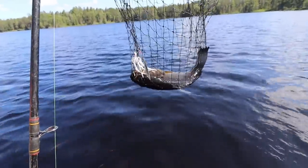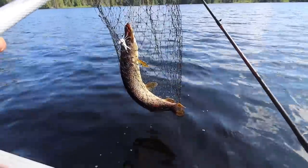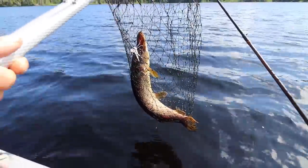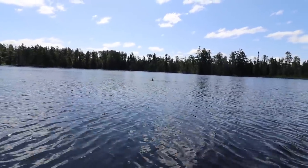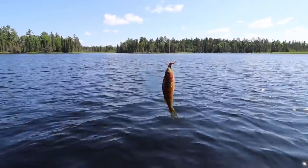Largemouth bass. It's a nice keeper northern there. That's probably very nice. Same size as that one you caught yesterday, I think. That's nice. Probably the same one. We're done northern fishing. Joe's skunking me.